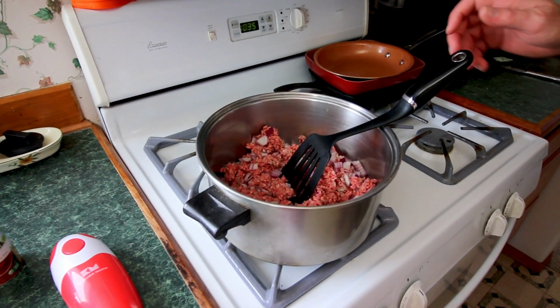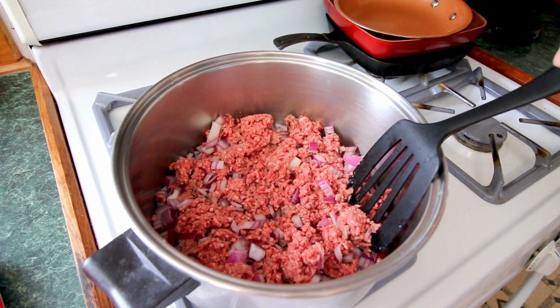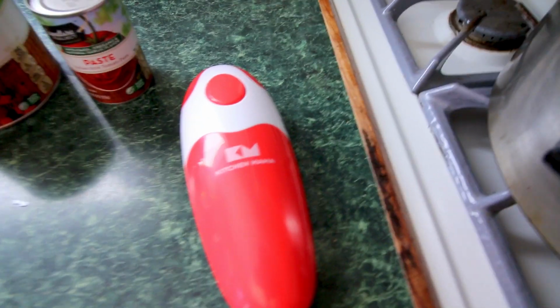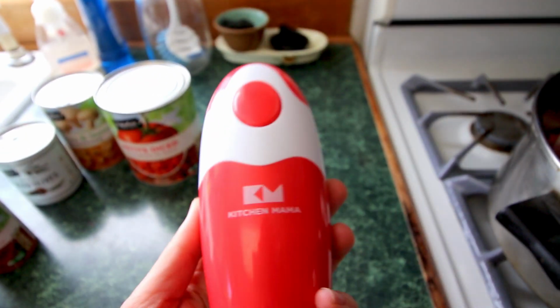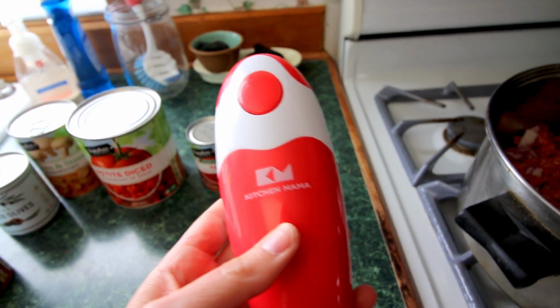Okay, so for dinner tonight, we are doing spaghetti. So we've got our ground beef and onions going there. I'm about to dump all my canned stuff in here, so I wanted to show you this can opener right here. This is from Kitchen Mama. They actually sent this to me to try out, and I've been using it for a little bit now. And I think it's actually really a cool little thing.